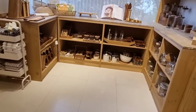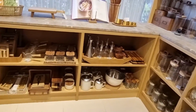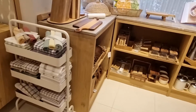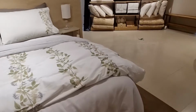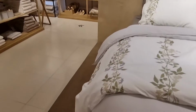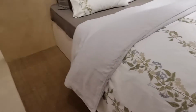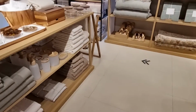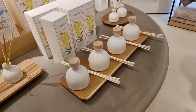It's more of their basics, more monotone tones, the creams and the beiges that will work in anybody's home decor. But they have their beautiful scents, their towels, and they're really known for their home scents and things like that. So I definitely wanted to pick up some of those as well. And they have amazing candles too.